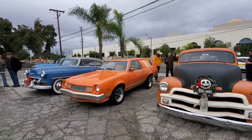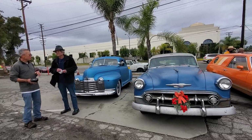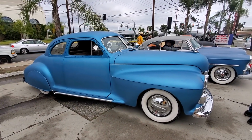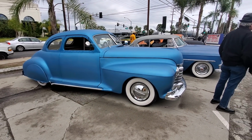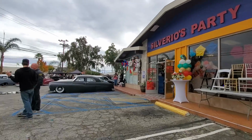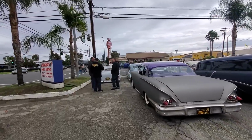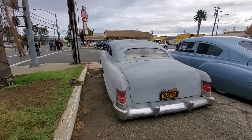Here we got a Pintle wagon. Pretty Chevy out there. Look at this. The DeSoto. How cool is that? All right. Over here at Silverio's Party Rentals, across from Mooneyes. Oh, there's that hot rod coming out. Let's get out on the street and see it. We're going straight. Maybe we can catch some coolness.